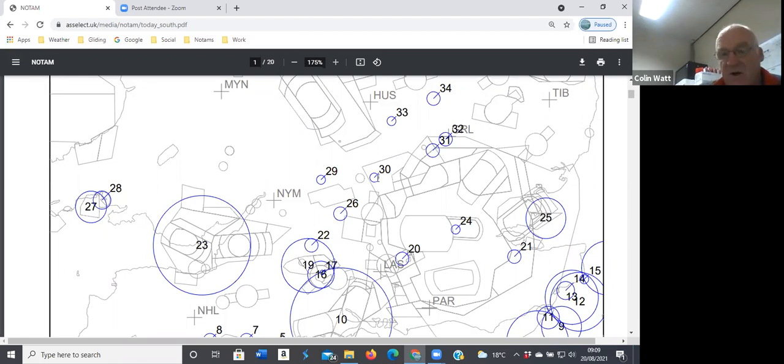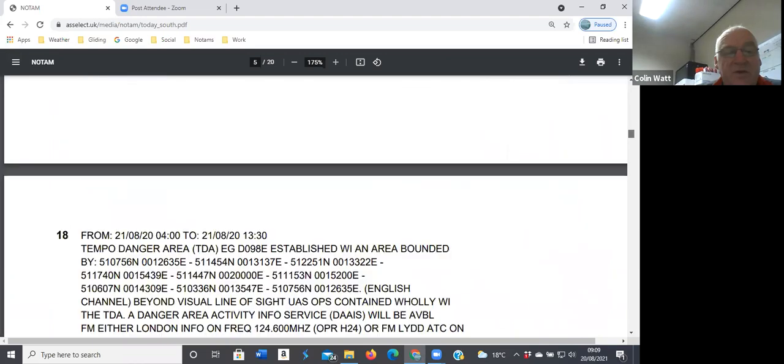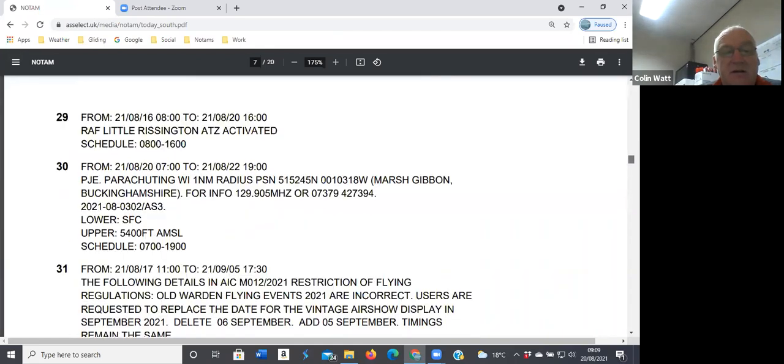Number 30 is an interesting one. It's parachuting at Marsh Gibbon. I don't know if you remember last year, we had that for about 6 weeks. Some form of filming, apparently. Well, it seems to be back again. Parachuting the radius of Marsh Gibbon, which is just east of Bicester.